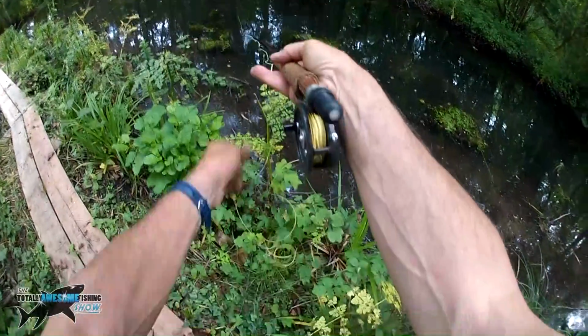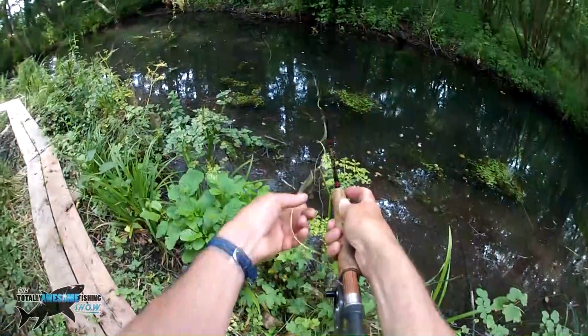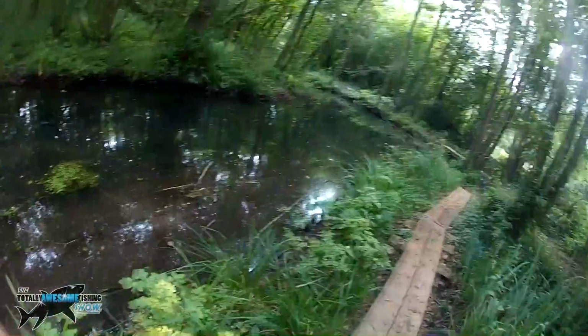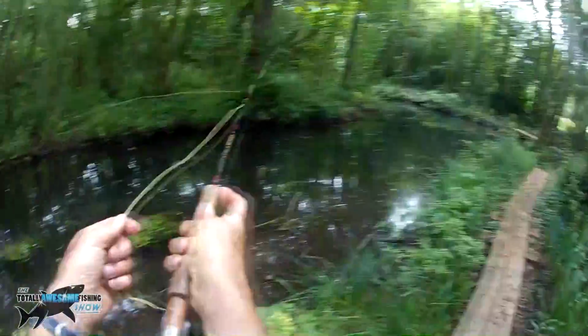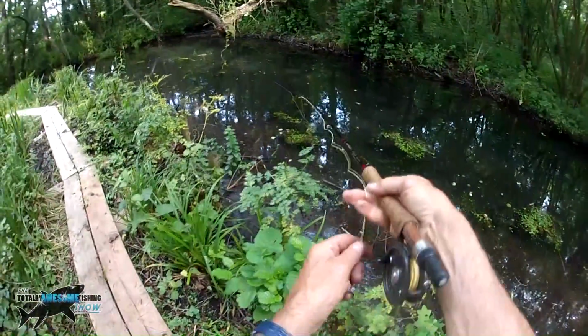You need to be very careful on your back cast, and your placement of where the fly goes is all short, accurate casting, but if you can get it right, you can very often pay off dividends in the shape of a trout. Just always watch your back cast. You don't want to go up the bushes.